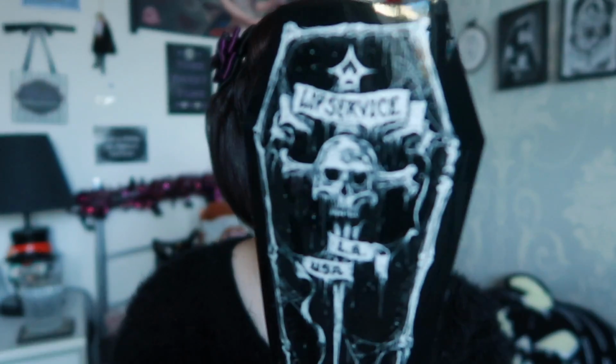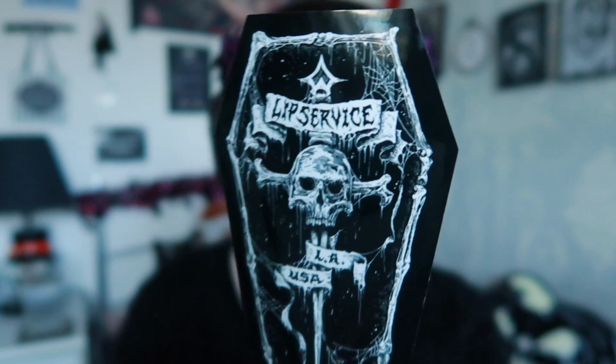There's also some stickers in here. We got some Lip Service stickers last time, so there's just this Lip Service USA one and this coffin, which is really cool, with a kind of bone cross dagger with a skull. So those are in there. This is definitely my favourite design out of the Lip Service ones they've done. So there's 2 of those.